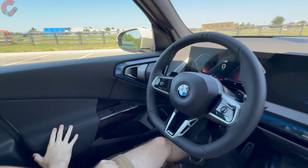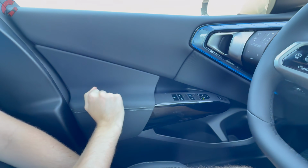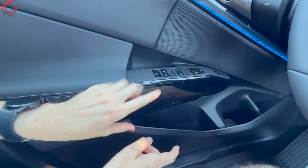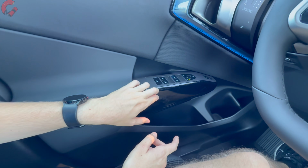Starting out over here on the door trim, we have the leatherette that runs through here and soft touch plastic through here. This is an update. This panel was previously a matte plastic. Now we have a gloss black plastic on the 30 models. The M50 already had the gloss black.